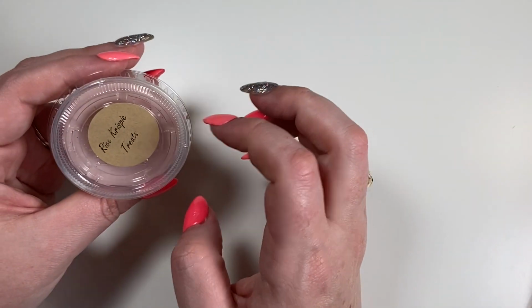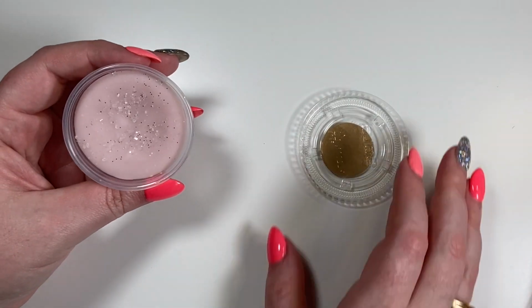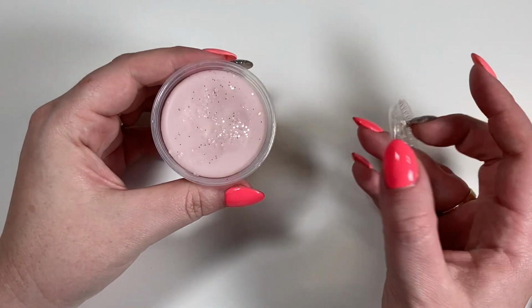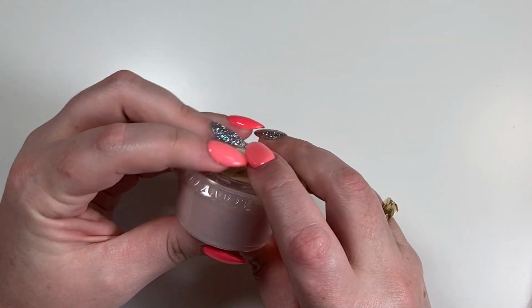They're so easy. So the first one is Rice Krispie Treats, and this is just a really pretty pinkish color with glitter on top. And this just says marshmallows and Rice Krispies, which it smells exactly like Rice Krispie Treats. It's again very subtle, and I'm super excited to warm that one.